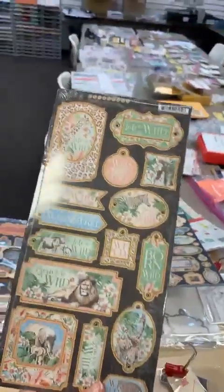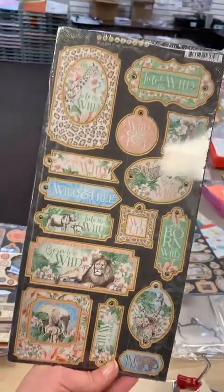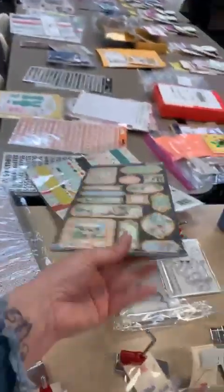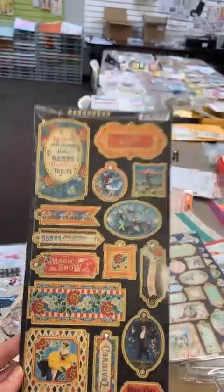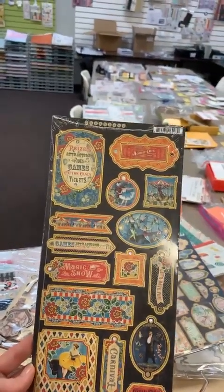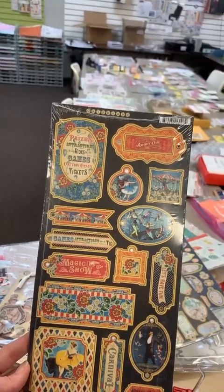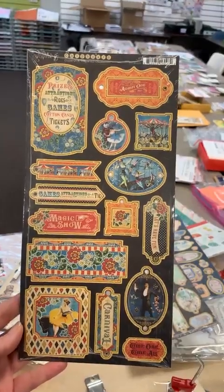This one was such a fun line. This one is the Wild and Free chipboard from 49 and Market, 34% off. I'm saying 49, Graphic 45. Too many 40s. Graphic 45. This one is the Come One, Come All. So little chipboards there.